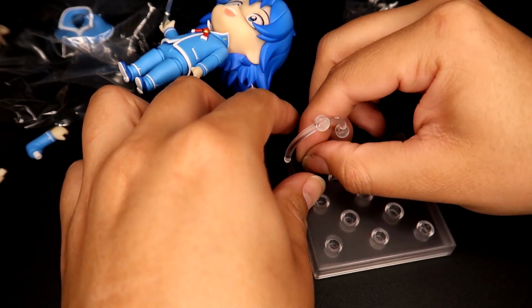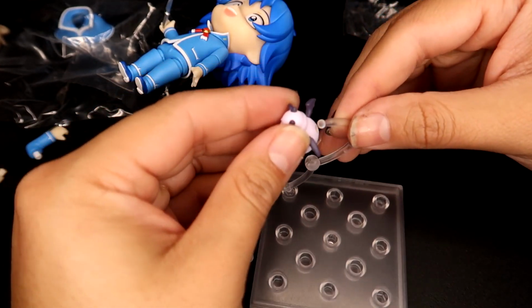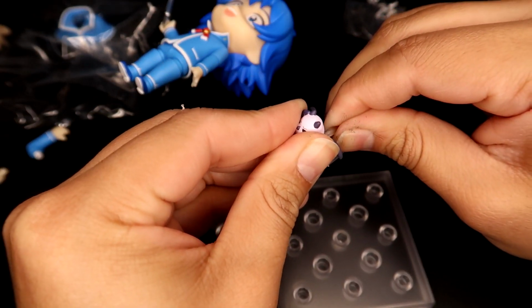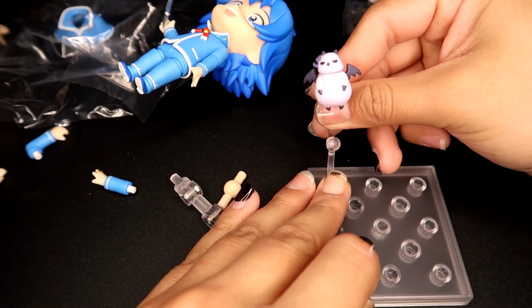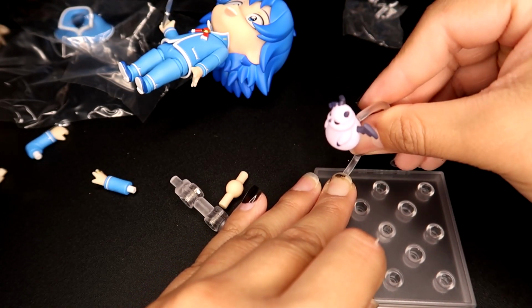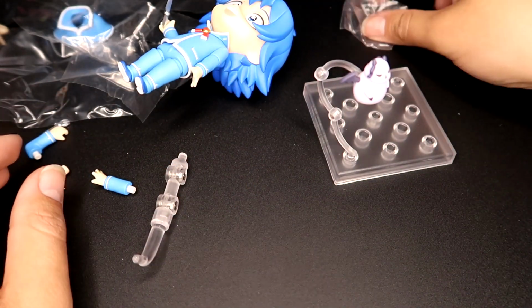And these I do appreciate because they are quite versatile. You can pose him in different ways, different closeness, and turn him just like that. Super cool, but I'm going to leave it like this. And you do get an extra neck joint, which is still appreciated. I'm glad they didn't get rid of that.